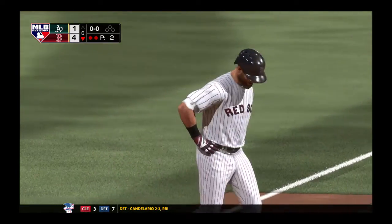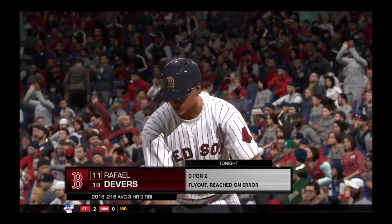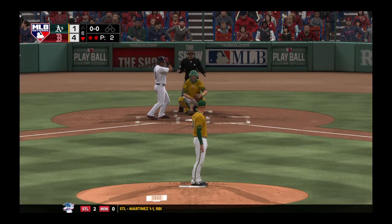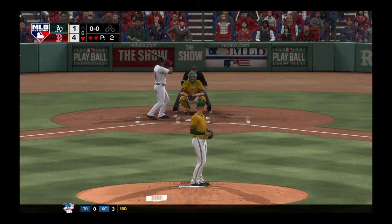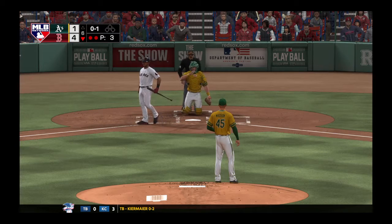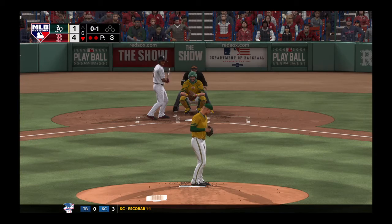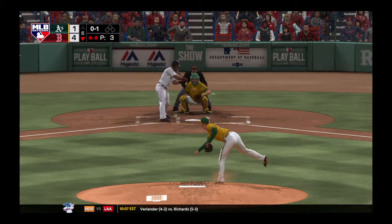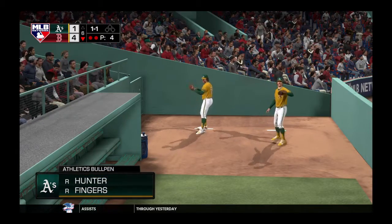Now batting, first baseman, Rafael Devers. Ready once again, Rafael Devers. He comes in 0 for 2 thus far. Here comes the first pitch. Strike one to start the at bat. Ball and a strike. Looks like a right-hander's gotten up to throw now in the Oakland pen.